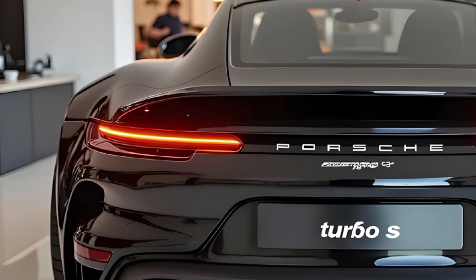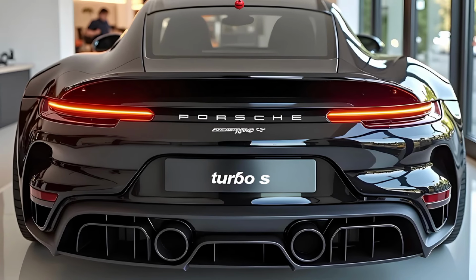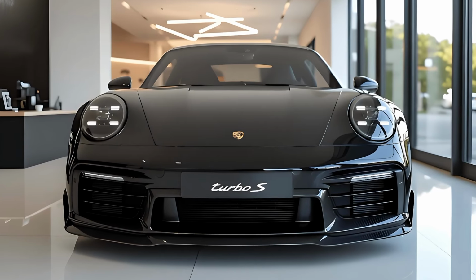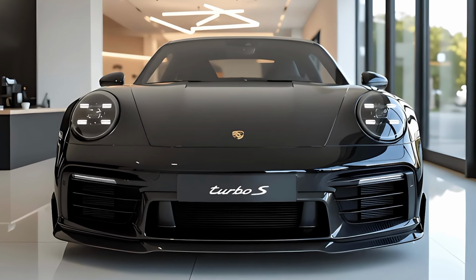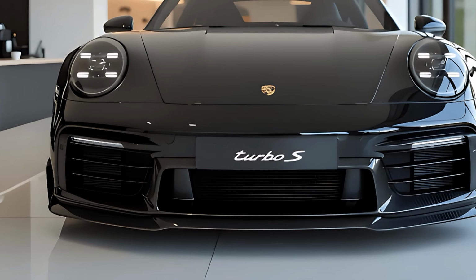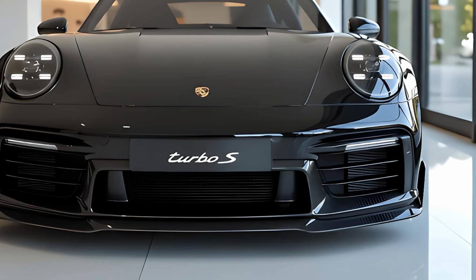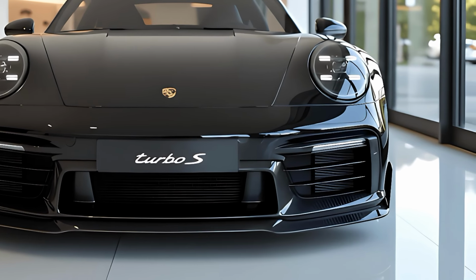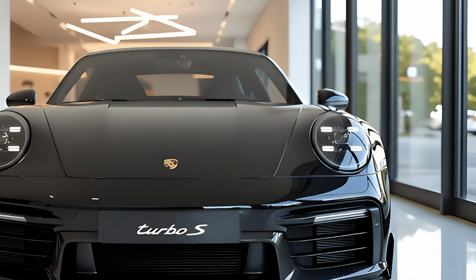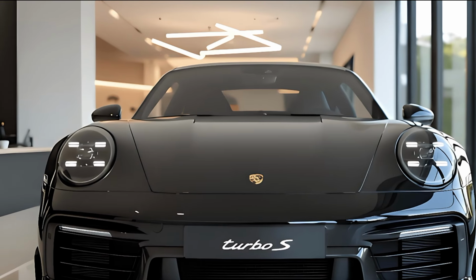The moment you see the new 911 Turbo S, you can tell Porsche has refined its timeless design rather than reinvented it. That classic 911 silhouette is still there. The sloping roofline, the wide haunches, and the signature round headlights. But this new generation looks sharper and even more purposeful. The front bumper has been reworked with larger active air intakes that open and close to optimize aerodynamics. And the hood now features subtle sculpted lines that give it a more aggressive appearance.